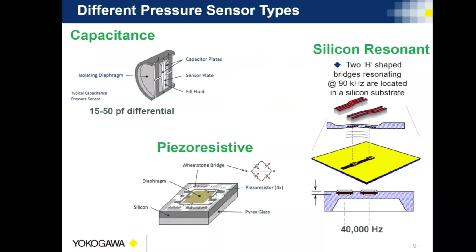Now, as far as the different sensors, we talked about the force balance, we talked about the analog, now we have the digital. If you see on the right, that silicon resonance sensor is actually Yokogawa's design. We'll talk about that later, but I want to focus right now on the two on the left. This is what you're going to see if you're not using a Yokogawa transmitter: a piezoresistive or capacitance cell. All of these are great, by the way. They've been field proven. Manufacturers that use these have great advantages, but also some disadvantages, which is the reason why Yokogawa moved on.